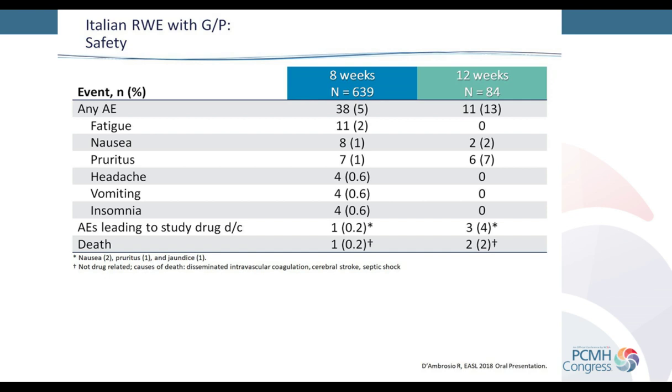This is just to show you the adverse events from a real-life experience with GP that was just presented at a large meeting. It's like 700 patients, and you can see adverse events leading to discontinuation 0.2%, so 1 patient out of 700. So really, we've cured and treated over 1,000 patients at Scripps in real life and 250 in clinical trials, most of them with sofosbuvir-based regimens. Nobody stops because of adverse events, not like the old days.